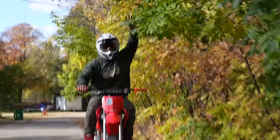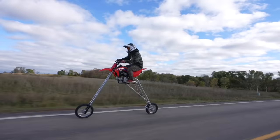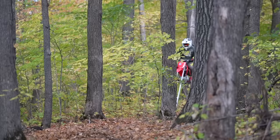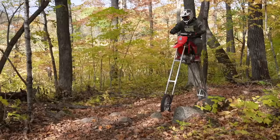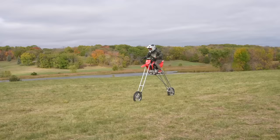The no-hander just seems unnecessary. Oh my. Yeah! It's like wheelie, wheelie, wheelie over backwards. Oh! I thought I was taller. That wasn't a crash, we're good.